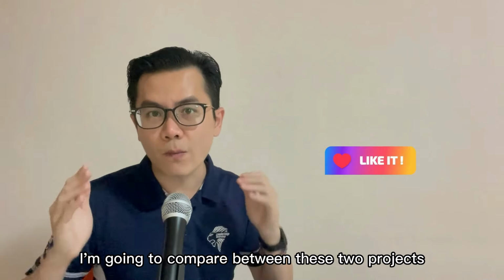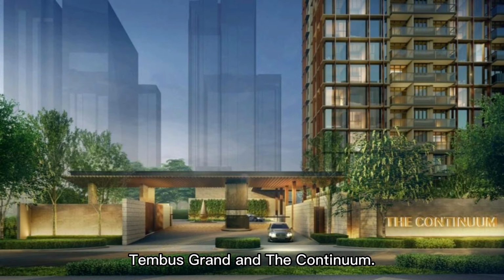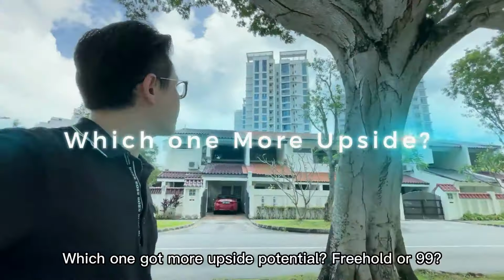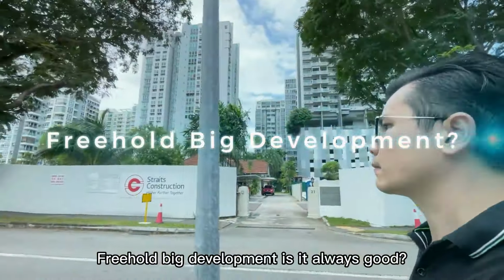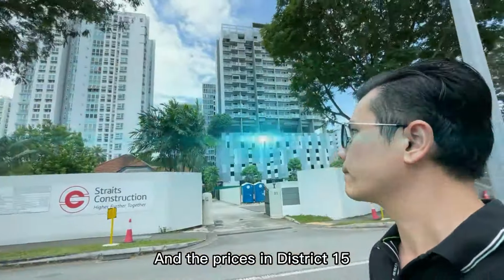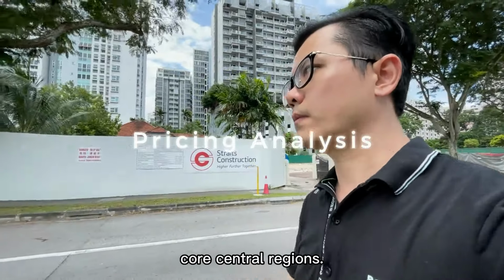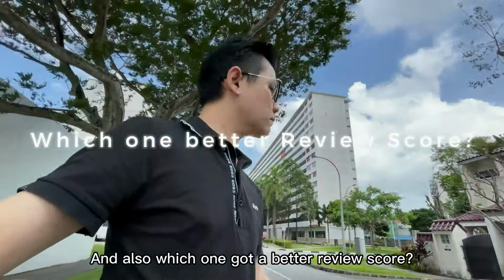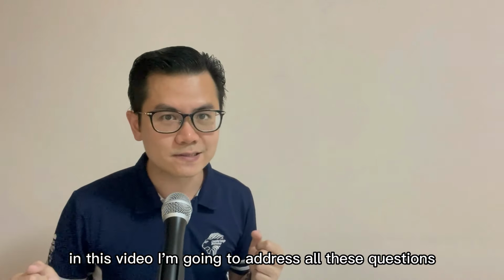Today, I'm going to compare these two projects, Tembusu Grand and the Continuum. Which project is better? Which one has a better location? Which one has more upside potential? Freehold or 99? Is a freehold big development always good? How is the rental yield in this area? And the prices in District 15 are already matching the prices in some of the core central regions. Isn't it too high already? And also, which one has a better review score? In this video, I'm going to address all these questions.